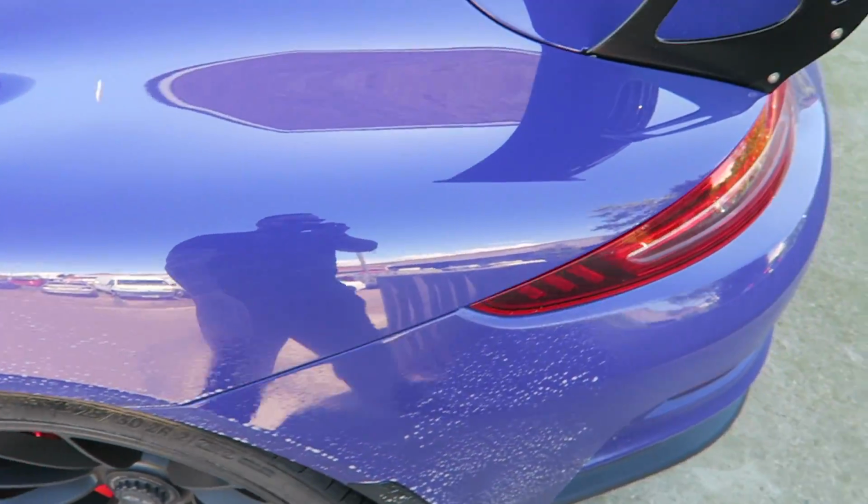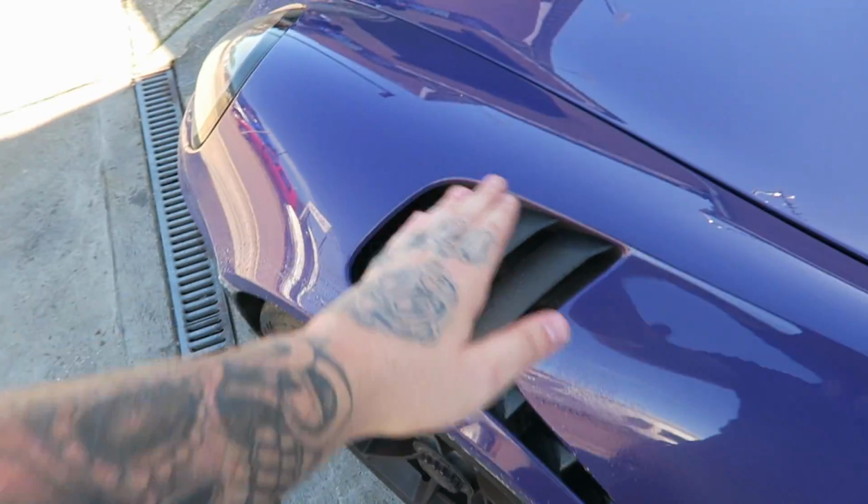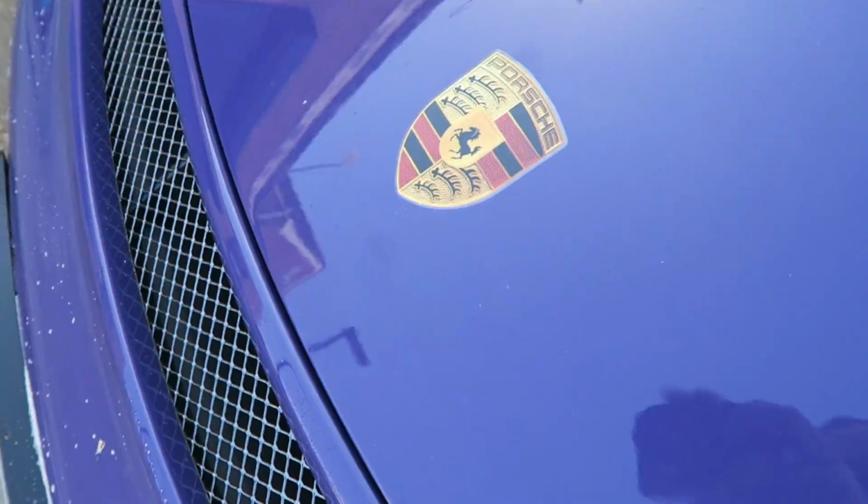So what I didn't know about these is the width really of this part is so big, like the curves and stuff are huge on it. Little slats in it. Sticker on the front because lightweight and all that.